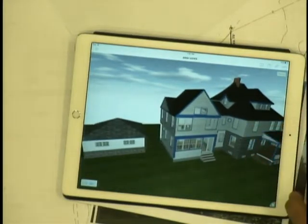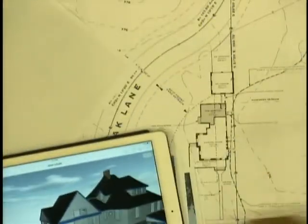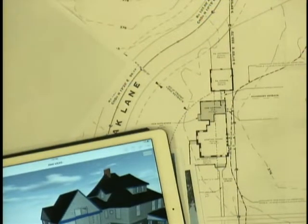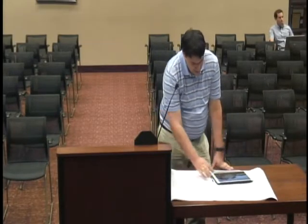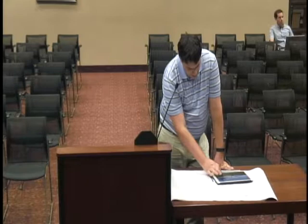The addition is about 475 feet. We wanted to stay under 500. The existing house, the footprint is 1187. So it's smaller than the house. It's also shorter. Can I offer a couple of comments here?